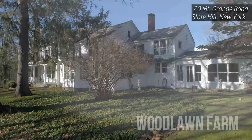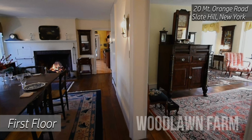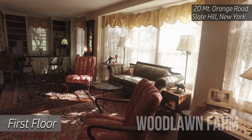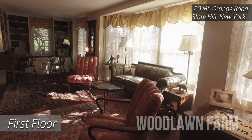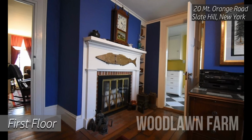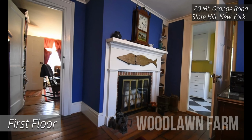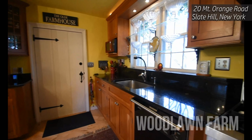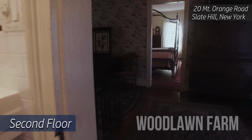This gracious four-bedroom colonial offers three fireplaces, 14-inch wide plank floors, a wood-fired brick oven, formal dining room, den, office, a greenhouse, a dark room, and potential for office or in-law suite on the first level. This property has been beautifully maintained with upgraded kitchens and bathrooms in 2002.